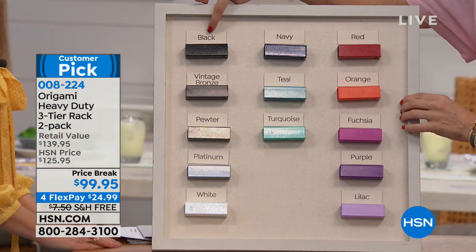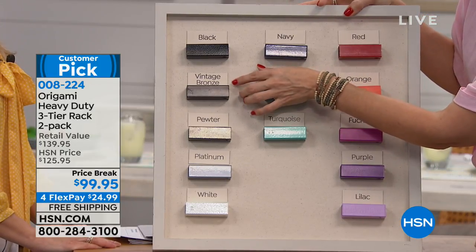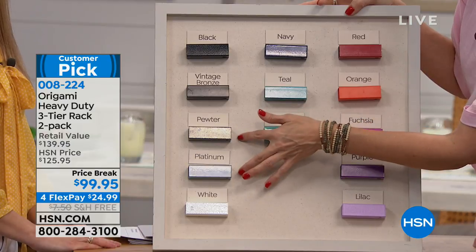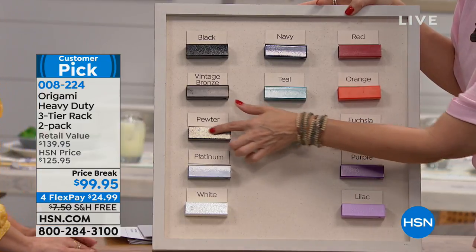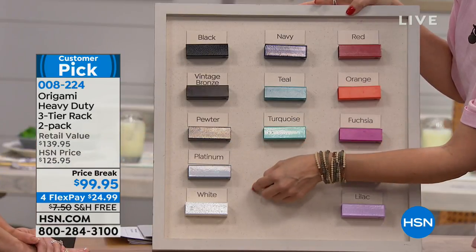Let's look at the colors. We have the black, which is a crisp black, I absolutely love it. It's a real stark black. Vintage bronze, always popular. Pewter and platinum. We put these together so you can see the difference. The pewter almost has a marble effect to it. Yeah, like a hammered finish. Exactly, yep. And the platinum is more flat.